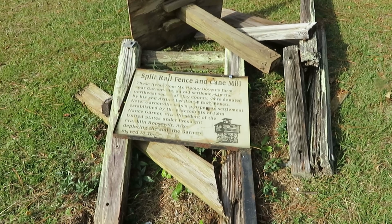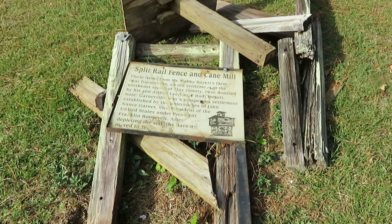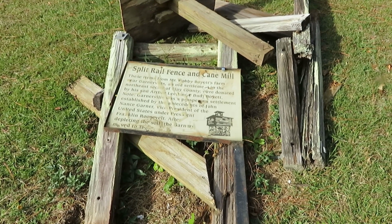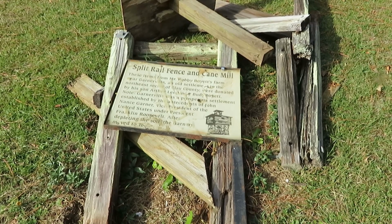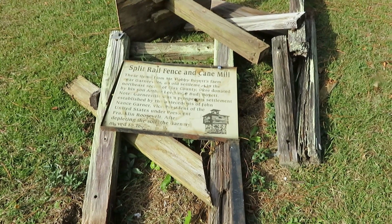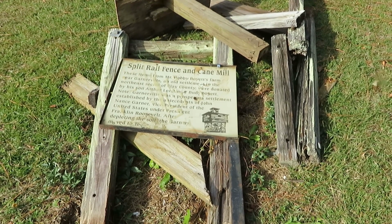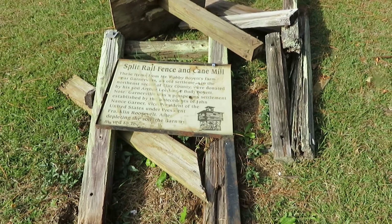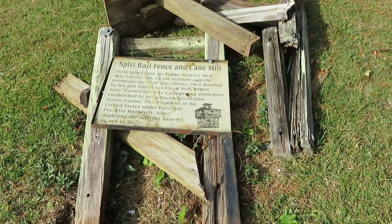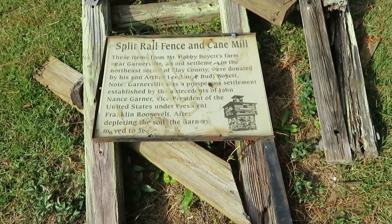These items from Mr. Robbie Boyette's farm near Garnerville, an old settlement in the northeast sector of Clay County, were donated by his son Arthur Lee, Uncle Bud Boyette. The settlement of Garnersville was established by antecedents of John Nance Garner, Vice President of the United States under President Franklin Roosevelt.